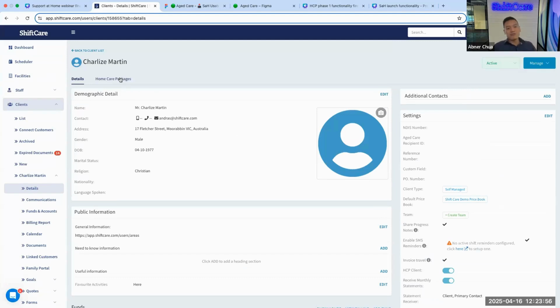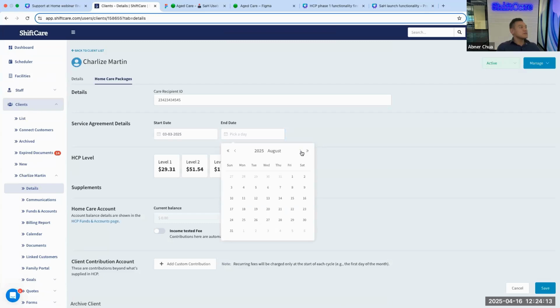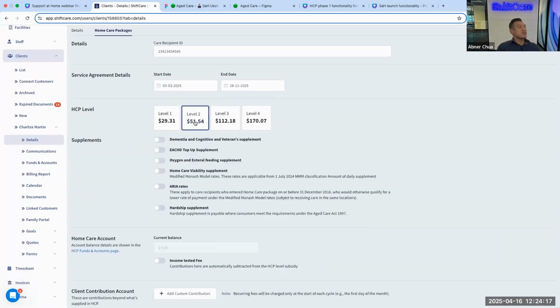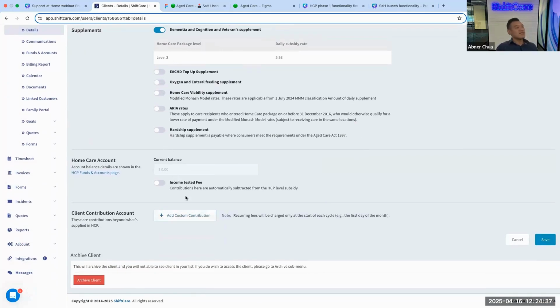So under Support at Home, when we roll it into that one, then the Support at Home tab will appear. So if I click on this, then what we'll need to do is just enter recipient ID, pick a service date, pick an end date. Then I'll select the level, so similar to what's going to happen in Support at Home, there's going to be 8 levels here to pick from instead of the 4 under HCP. Then for supplements, just turn on any relevant supplements that's already accounted for within the system. Home care account balance, if there's any prior home care account balances, or in the case of Support at Home, if there's any unspent HCP funds, we'll have an input box here to accommodate that. So I'm just going to save that.